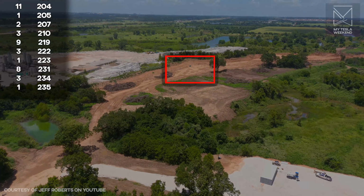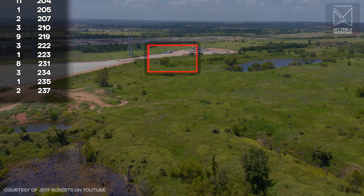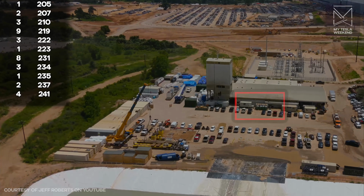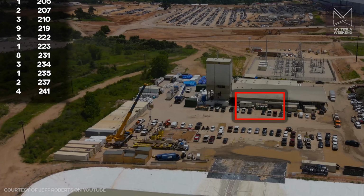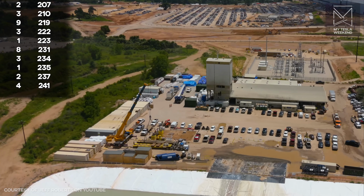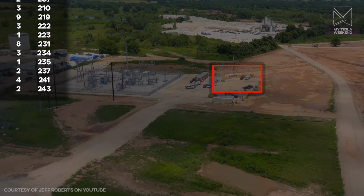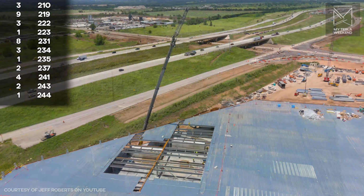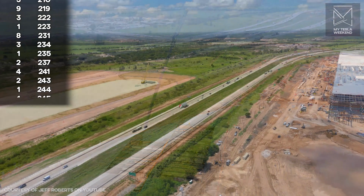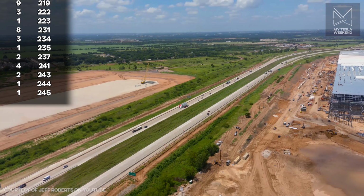Another lonesome dove standing vigil to the northeast of the site. And it looks like just 2 by the concrete batch plant. 4 by the old concrete bag plant. And I suspect there's more inside, not porta potties, but bathrooms, since the building still likely has running water and connected utilities. 2 over by the electrical switchyard. 1 more by the highway access improvements. 2 more hanging out by the edge of the property, bringing us up to 245 and almost to the end.